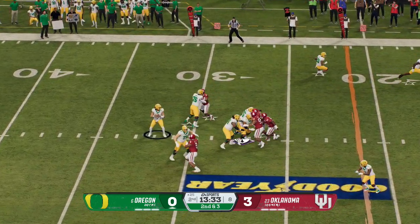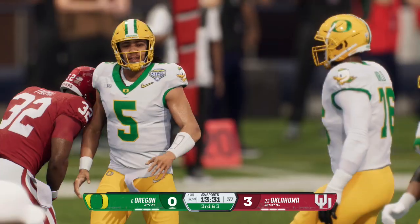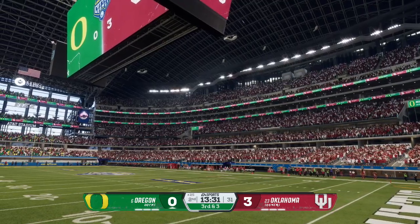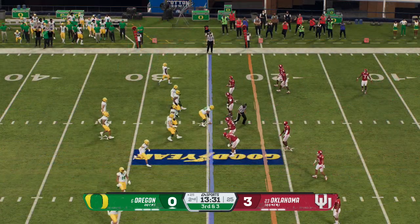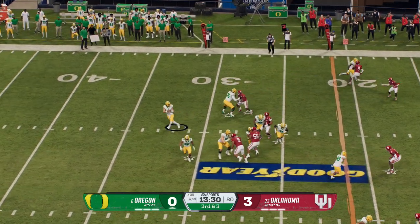Looking to throw. It's Moore. Pressure is coming. It's incomplete. He took a hit as he threw the football, and it brings up a third down. Anytime a quarterback's able to recognize a free rusher like that, that's what the check down is for. He has to recognize the protection issues quickly and pivot. Third and short now for the offense from the +25. Already in field goal range, but can they convert, keep the drive going?